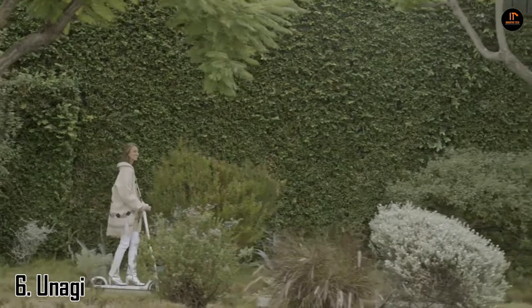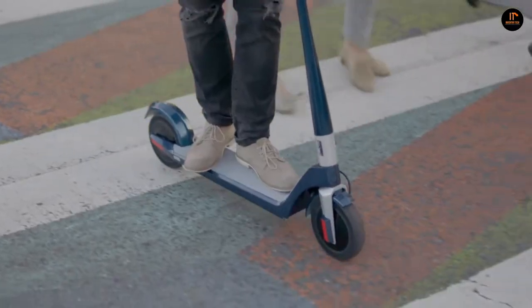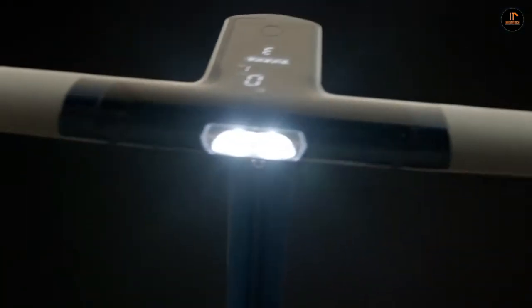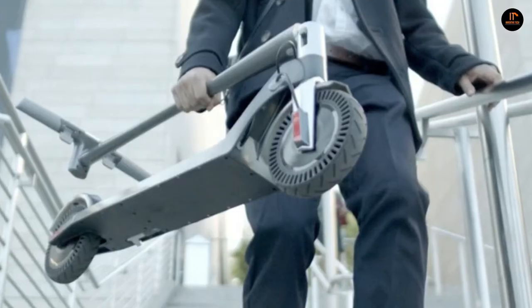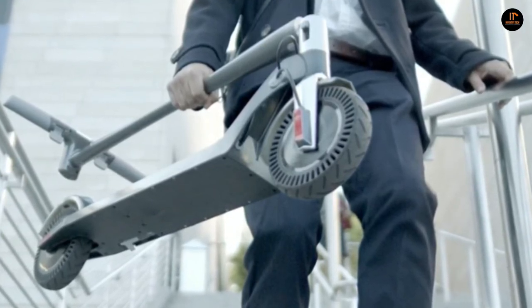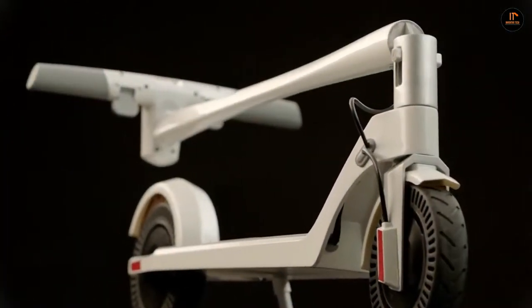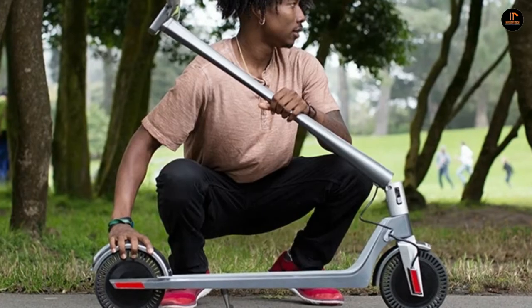Number 6. Unagi. As long as the roads aren't too bad, Unagi's electrical ride can help keep your car in the garage until you truly need it. The Unagi looks downright futuristic with its classy paint jobs, foldable body, LED screen, and built-in lights. The ride feels sturdy, strong, and responsive while being light enough at 24 pounds to lug up subway stairs or the flights to your home. Every inch of an Unagi is designed with durability, structural integrity, and minimal aesthetic. It's a transportation experience like no other.